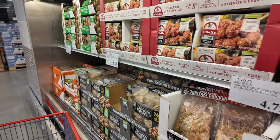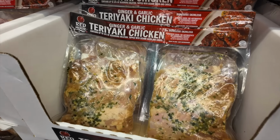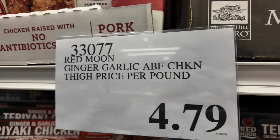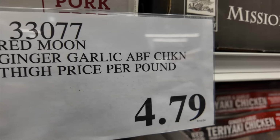I've been grilling a lot lately on the gas grill in the backyard. So I was gonna buy some meat and I just found this teriyaki chicken. Looks like raw chicken with a ginger garlic teriyaki marinade. This is interesting. They don't have a unit price, they just sell it by the pound, $4.79 per pound.